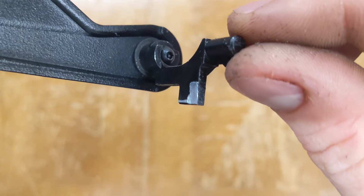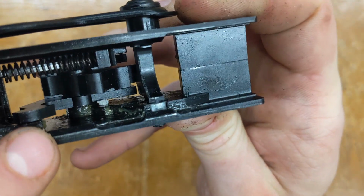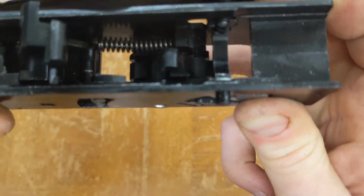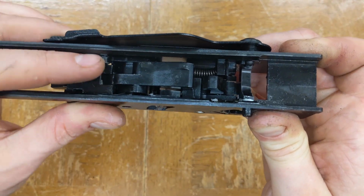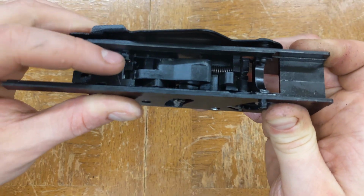I'm just going to grind off this nub. The trigger can now move when the selector is between safe and semi, which allows it to fire. But in this position, the selector is blocking the disconnector, so the disconnector does not function, and the hammer will release every time the auto-sear is tripped. That's right, this is now capable of full auto without impacting the safety or semi-auto positions.